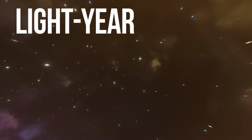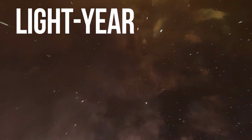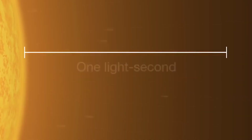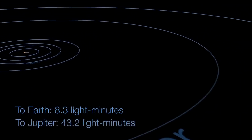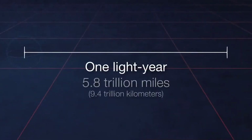The answer is light. The term light year shows up a lot in astronomy. This is a measure of distance that means exactly what it says. The distance that light travels in 1 year. Given that the speed of light is 186,000 miles per second, light can cover some serious ground over the course of 365 days. Almost 6 trillion miles worth.